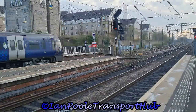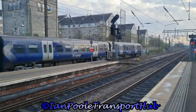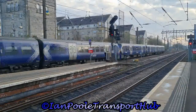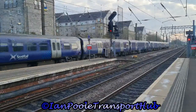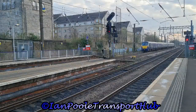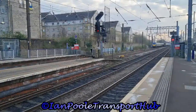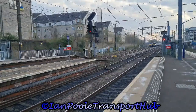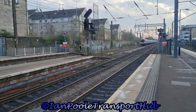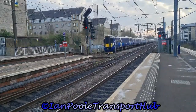Departed on the far side is 334031 and 334012, with the 1828 Scotrail service from Edinburgh Waverley to Helensburgh Central. Whilst arriving on the near side is 385107 and 385104, with the 1832 Scotrail service from Glasgow Queen Street to Edinburgh Waverley.